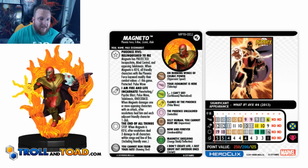Next up is Magneto, number MP19-002. He has the Phoenix Force, X-Men, Cosmic, and Ruler keywords. He has 1 trait, a special on his attack, and a special on his defense. His first trait is called Phoenix 5, Relinquished to Me. Magneto has Protected, Incapacitate, Mind Control, and Opposing Telekinesis. When Magneto is KO'd, all friendly characters with the Phoenix Force keyword modify their combat values +1 this game. Protected, Pulse Wave. So that's pretty cool there.